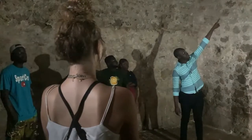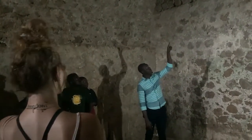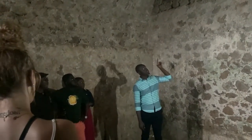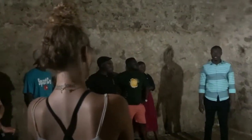Right above our heads stands a very big hole. We call that hole the mouth of the walls of the castle. Because the English colonizers were very proud, they always wanted to know whatever was going on here. They crafted that hole so in case the African men tried to break the doors, the noise would pass through. Because of that, the English colonizers knew whatever was going on in the dungeon.